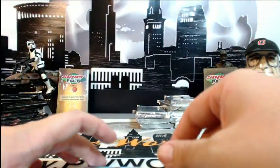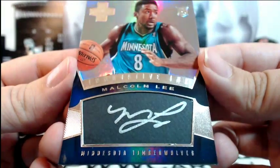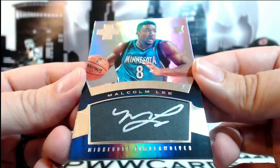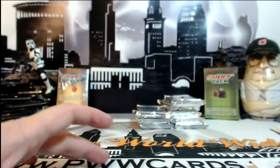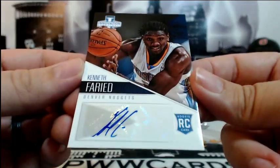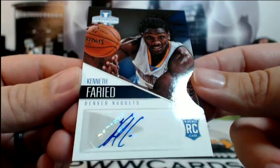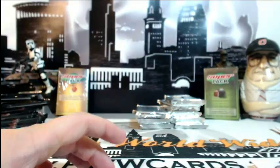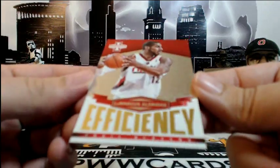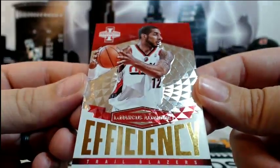Congrats. And then we have a Malcolm Lee rookie auto for the Minnesota Timberwolves, Scott B. Congratulations on that auto. Very nice. And we have another rookie auto. This is Kenneth Faried of the Denver Nuggets, Trina S. Congrats on that. Not numbered, but still very nice. And then we have an efficiency card for LaMarcus Aldridge and the Portland Trailblazers, Jeremy T.